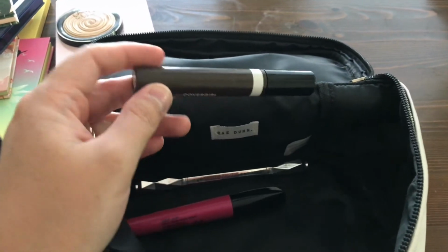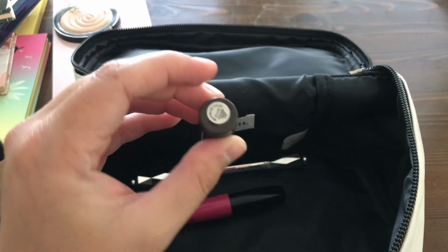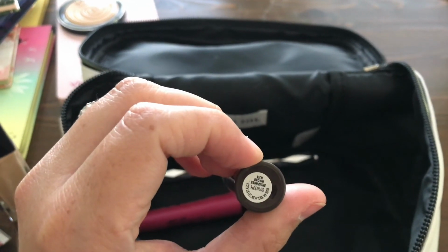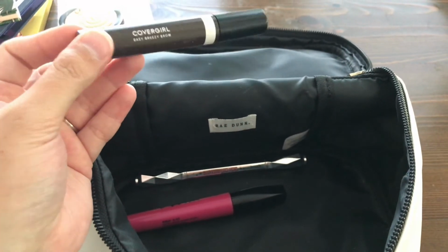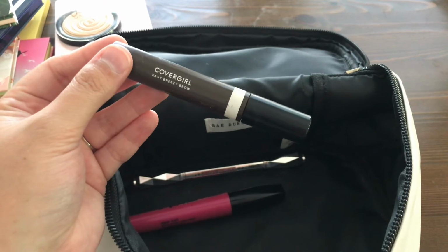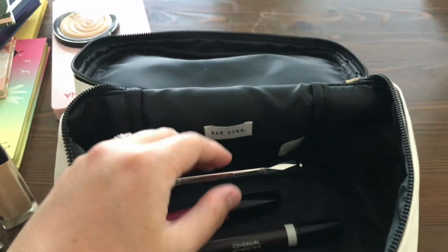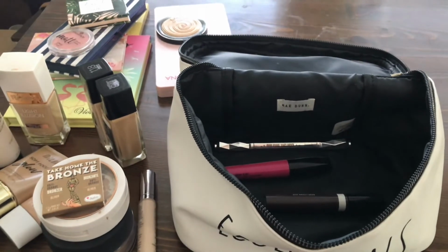And then another brow gel that I just really want to try to use up as well. This is the CoverGirl Easy Breezy Brow Gel in the shade Rich Brown. I like this, but I don't love it. I have a lot of other brow gels in my collection that I want to use as well. So I'm just wanting to use this one up, honestly. So yeah, that is everything that's in my Shop My Stash.